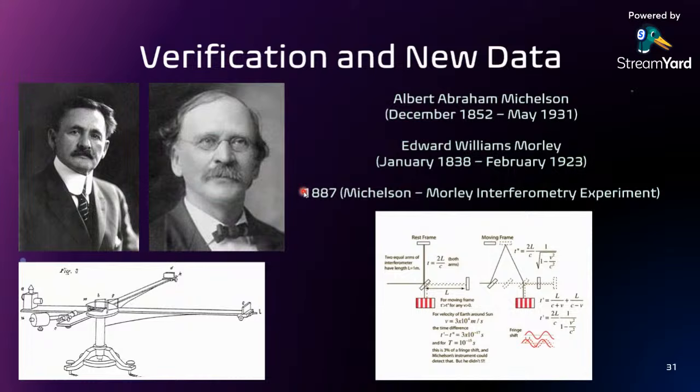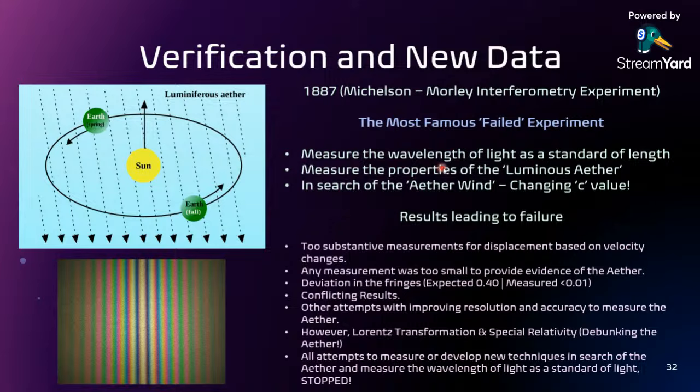Mm-hmm. Now, this is, of course, the Michelson-Morley interferometer experiment, where what they were looking for was trying to measure the aether. And this was actually the most failed experiment, because the purpose was to measure the wavelength of light as a standard of length, measure the properties of the luminous aether, and search for the aether wind, because the idea was that as the aether changed in its density, it changed the speed of light. Since you have mechanical waves, like sound waves, moving through air and through water, they figured that there's an aether that is some sort of substance for light to travel through.